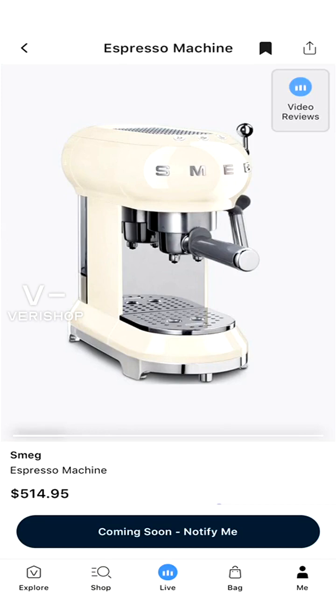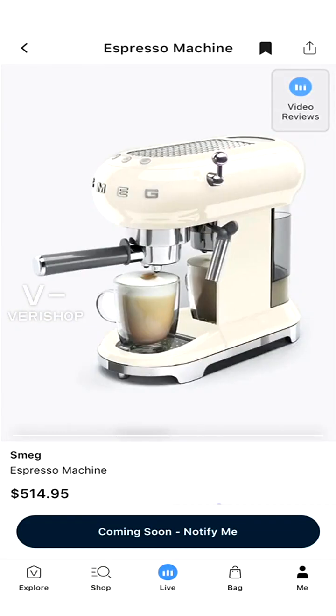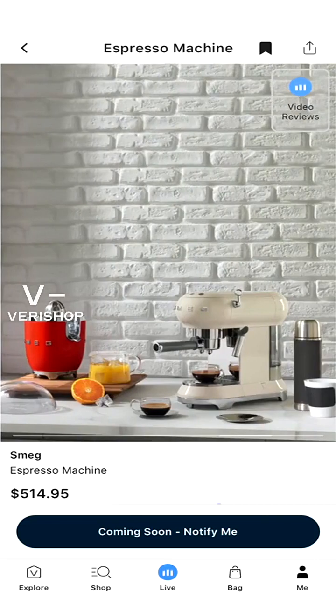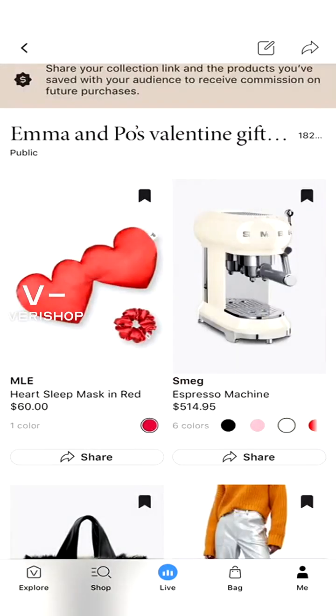I can't recommend this enough. I have zero complaints about this guy. He's beautiful, majestic, and makes a great cup of coffee. But yeah, here's an example. Ideally, my dream kitchen would be all Smeg appliances, so you know, one step at a time. But here's just a few items from them.